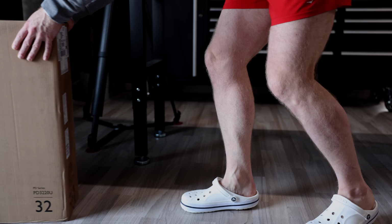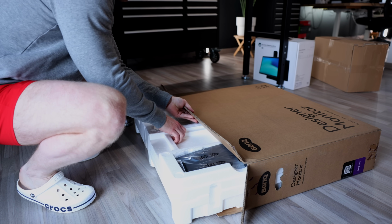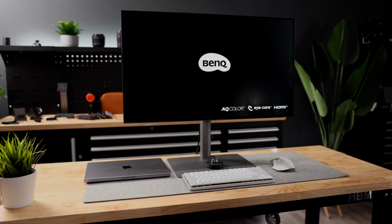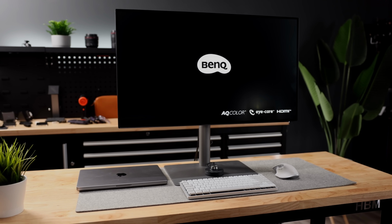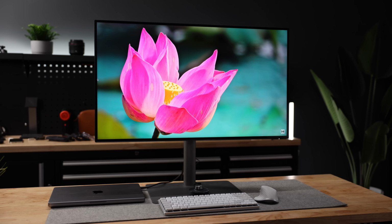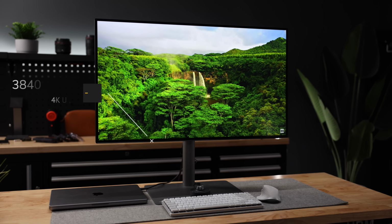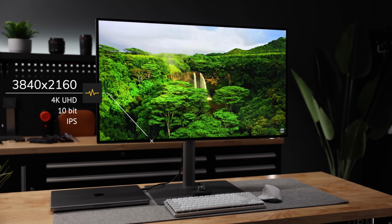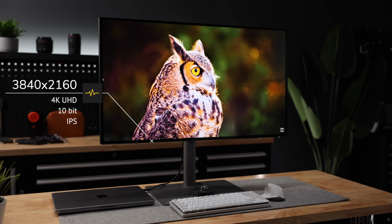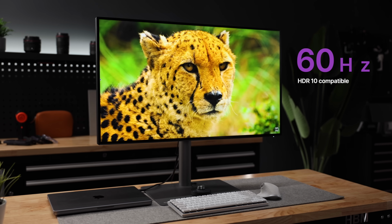And for that reason, I'm really happy that BenQ reached out to me recently to try out their PD3220U, because it turns out to be a really great alternative for the Studio Display at less than half of the price and with some interesting additional functionality. With its 32 inches, it is bigger than the Studio Display, which measures 27 inches. It is a super crispy 3840 by 2160 UHD 4K 10-bit IPS matte panel. Just like the Studio Display, it has a 60 Hz refresh rate and it's HDR10 compatible.